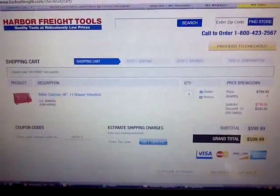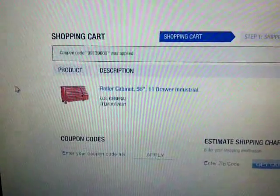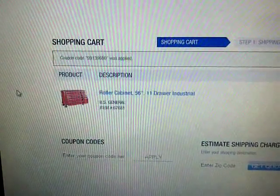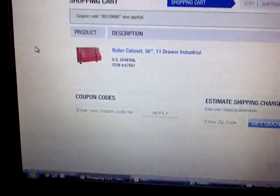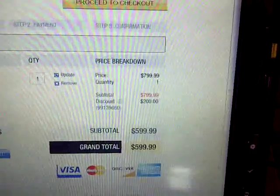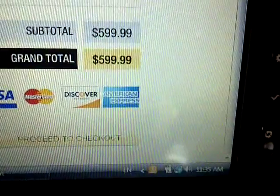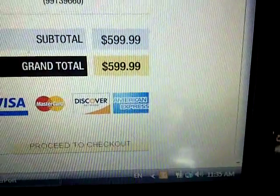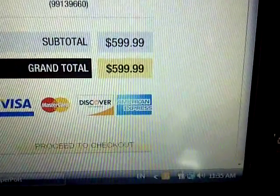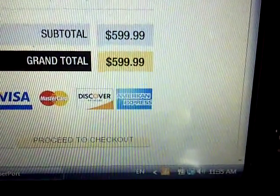This was brought to my attention through one of the forums I'm in. As you see here, this is the roller cabinet, 56 inch 11 drawer industrial, U.S. General. And you see I've applied a code to it, and the code is all done. Although the fine print states that it cannot be used for floor storage, it worked online. So chances are, and not always, but chances are, if it worked online, will it work in the stores?